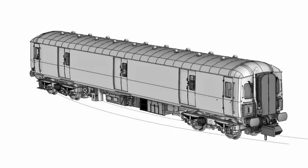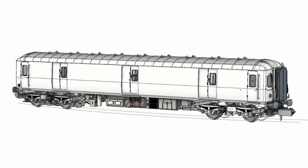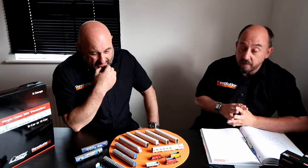After that, our Class 128 parcels unit, the order book opened for that relatively recently, and sales of that have been incredibly good. So much so that tooling has gone incredibly well, and we hope to have the first samples of those very, very quickly. After that, we can actually show you some progress of the next project, which is the Mark V coaches, which perhaps I'll hand over to Ben for.